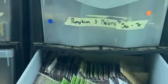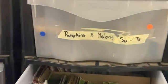This one. Okay. So if you look inside the drawer, we're just trying to get this camera working out. So if you look inside the drawer, this is how our seed is packed. Okay, so this is the pumpkin, melons, and cucumber drawer.